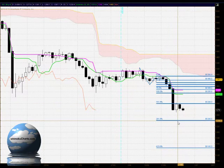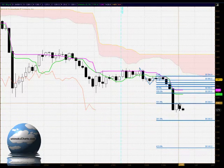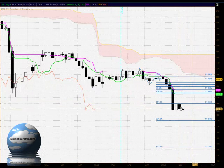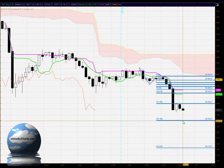There is a possibility of the market testing to the 261.8% level, which is at 1240, and that certainly is on the cards with the lack of strength that we're seeing from the buyers at the moment. So we should be looking for a potential continuation of the trend, and watch the market if it does trade down to that 1240 region.